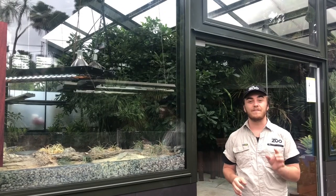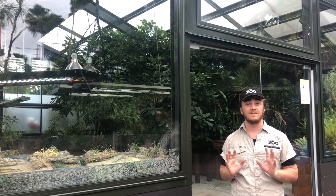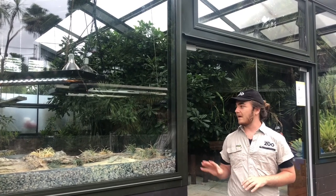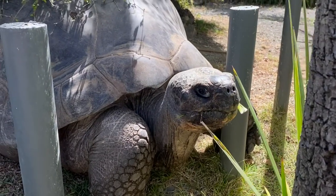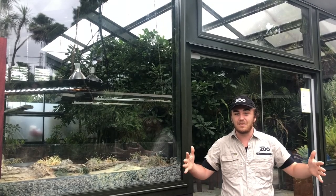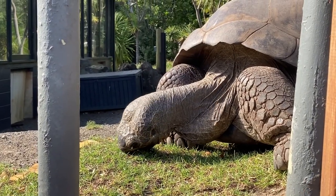Now our visitors are a vital part of our zoo, so it's crucial that our habitats are designed so that the visitors can see our animals clearly and safely. Since these tortoises don't fly or jump, all we really need are fences spaced out just enough so that the tortoises can't squeeze their big giant shells through the poles. That way, you can see the tortoises clearly throughout the whole day.